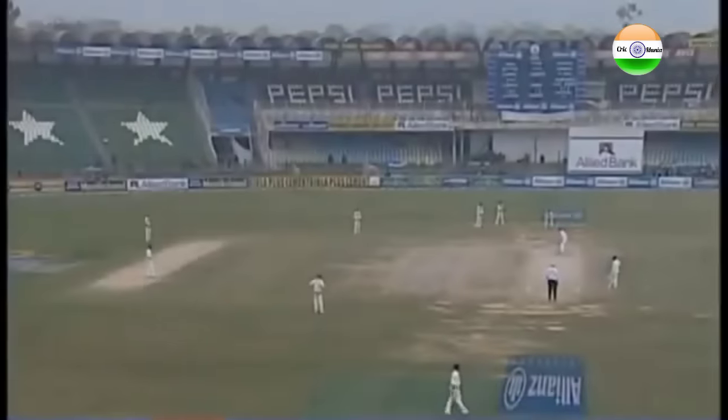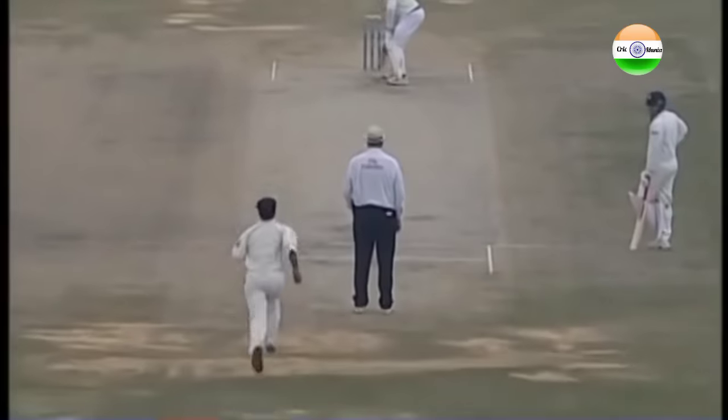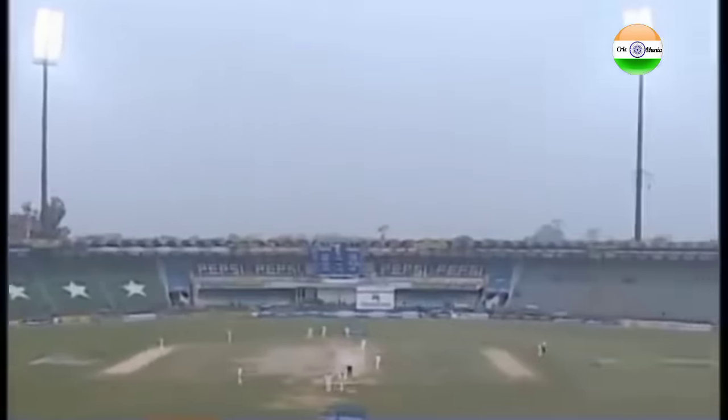Another 10 runs is what these two will look at. Two slips and a gully for Rahul Dravid. I must say, as we speak, those lights have got really bright now. You can tell that by the four shadows by the players. So they've had a little bit of a look here, both the umpires. Don't forget, the first world record we've got to get past is 414. That's their aim for these two batsmen at the moment. Just two hits away.